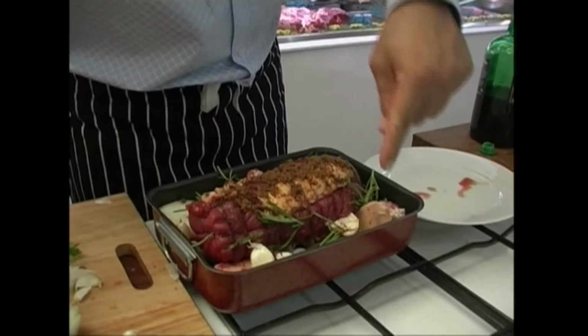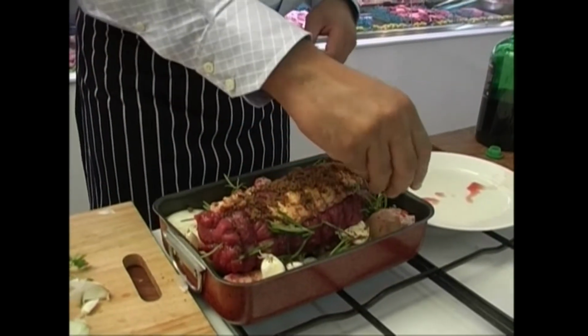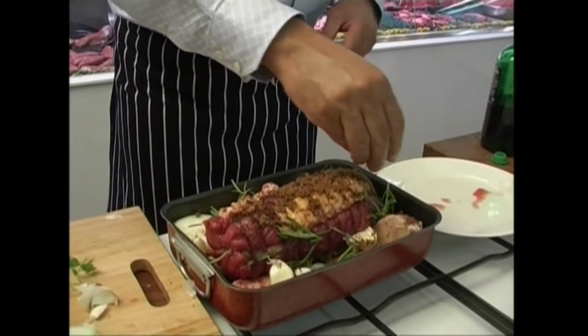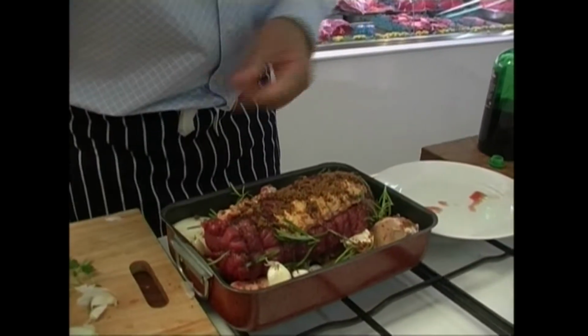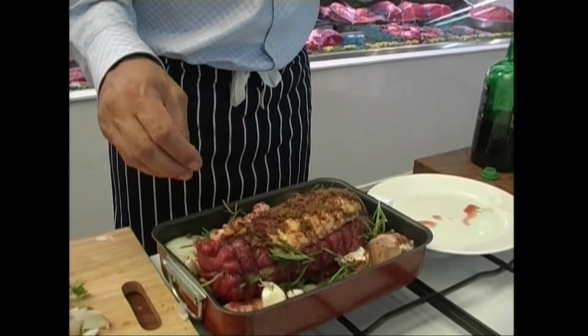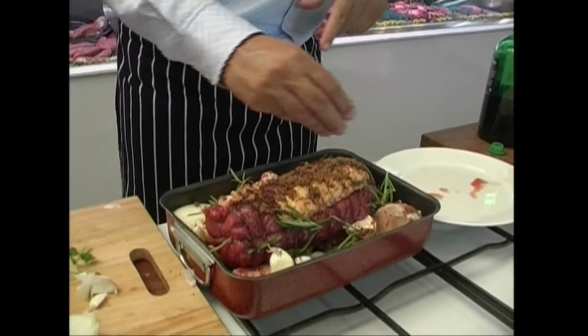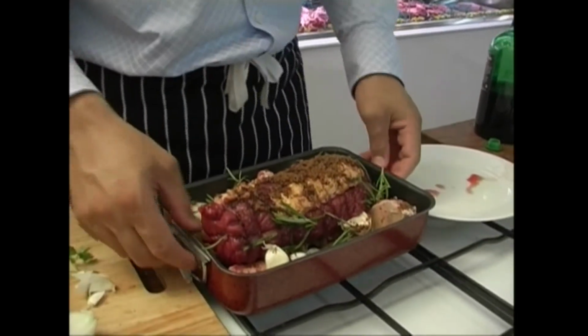Because imagine, you know, this bone, all that flavor from the bone, mixing with a little bit of brown sugar, which has a different taste to crystallized sugar. And then mixing with the onion and the garlic and the rosemary and the port and sage. My God, this is ecstasy. There we are. We're ready for the oven.